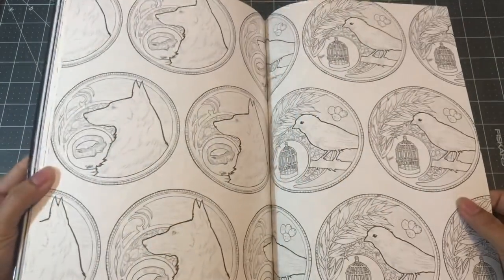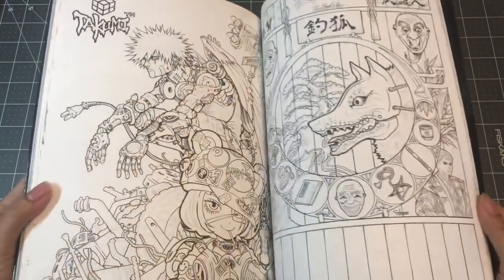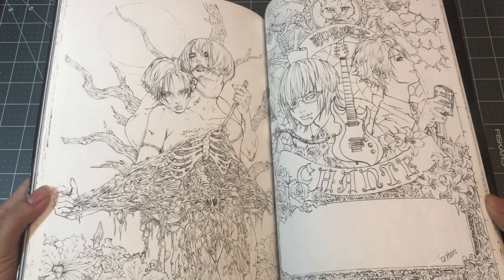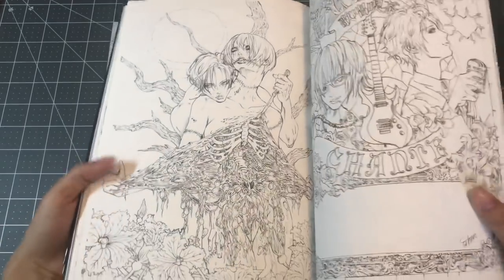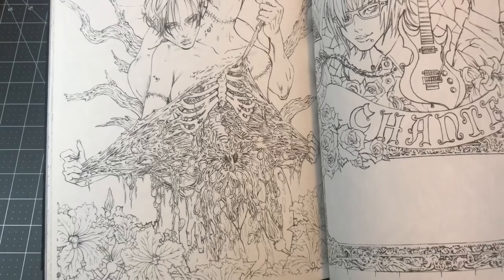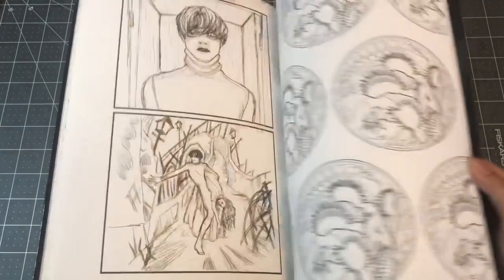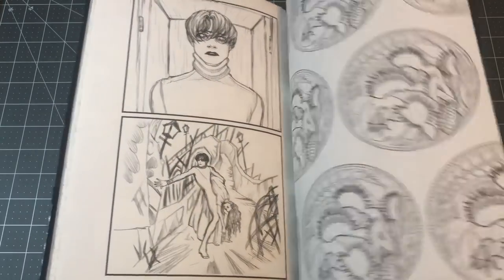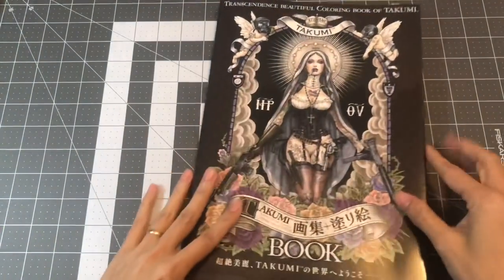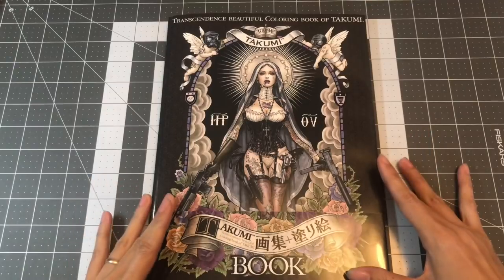This one kind of reminds me for some reason of, what is it, was there another one of Hunger Games? You know, their little emblem. Oh, I don't know if you can see the guts coming out. It looks like pumpkin seeds, so I think they're in a pumpkin patch. I should see the original painting. Yep. And then you have the index, and that's it. So this is the Transcendence Beautiful Coloring Book of Takumi.